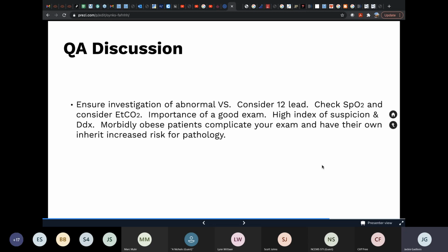Obtain a 12 lead. This is a patient who is short of breath, who's in her 50s, who by evidence on exam is not the healthiest, and when asking her, she doesn't have a PCP, she doesn't get annual exams. So get a 12 lead to evaluate if there might be some reason for why she is short of breath, and then maybe get an end-tidal CO2 to see if she might be hyperventilating. And then there's the importance of a good, thorough exam. Our morbidly obese patients make it difficult to do a good exam, but it doesn't mean that we shouldn't make every effort to do one. The condition of morbid obesity puts them at higher risk for pathology, acuity, badness, and our index of suspicion needs to be high with a wide differential diagnosis.